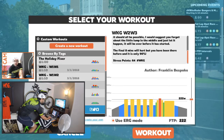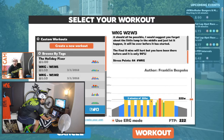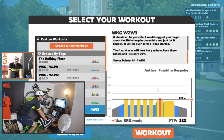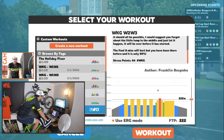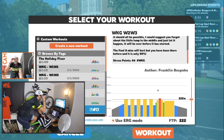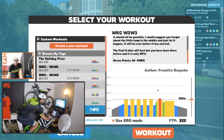What are the gaps in between? Let me have a look. 145 for 2 minutes in between 3-minute sessions of 2-2-2. Alright, it is what it is. Not going to be easy, but it should be worthwhile, and I will give it my best. So let's get riding.